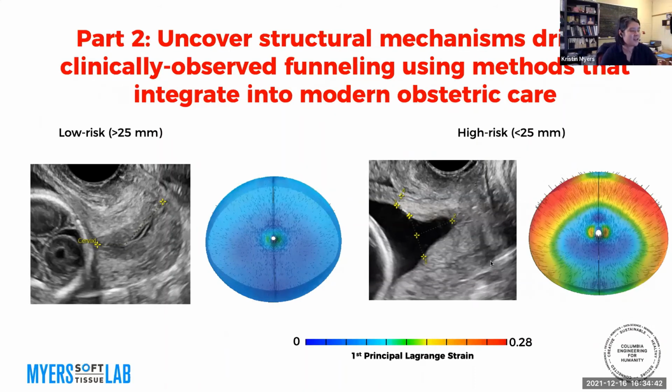So how do we uncover these structural mechanisms of clinically observed funneling? This is where I want to translate the mechanics work, and where we sit at the bedside with the patients and with the parents to try to understand these questions. This is a transvaginal ultrasound of a woman's cervix. The ultrasound probe is inserted into the vaginal canal and sits up against the cervix. The cervix is the structure I'm outlining here. Here's the fetal head. This woman has a nice long cervix. It's closed. You can see a lot of soft tissue material here.